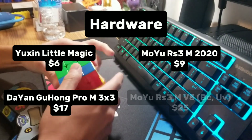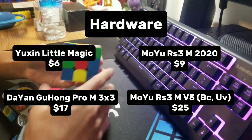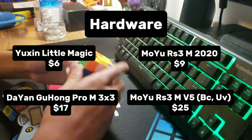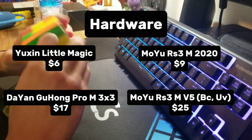Finally, my last recommendation is the Moyu RS3M V5 Ball Core UV. It was my main cube for 2 years and it can perform very well. Since at this point you are still fairly new to the hobby, I wouldn't recommend buying anything too expensive as these options are all good.